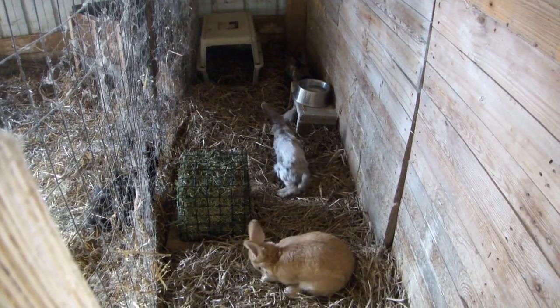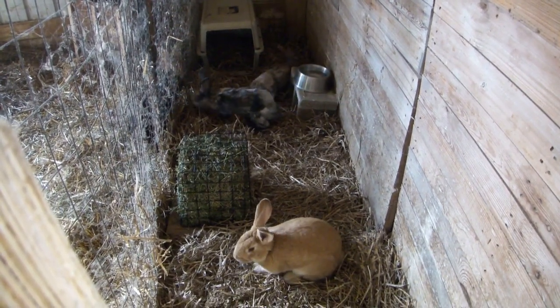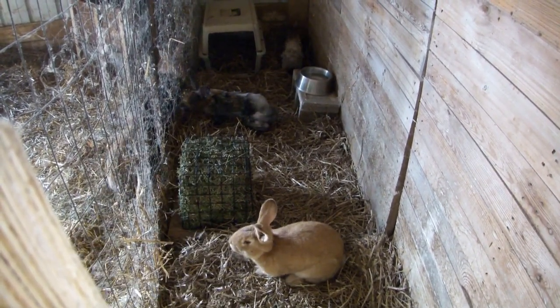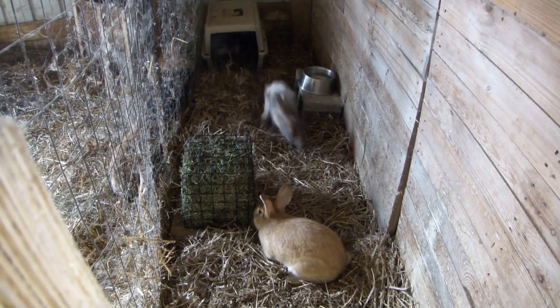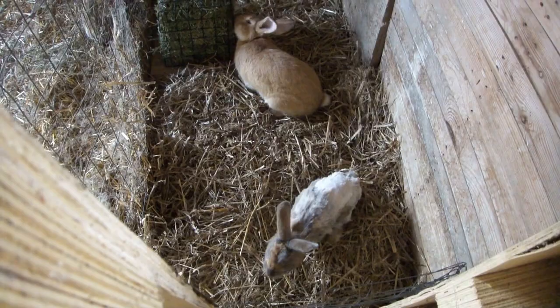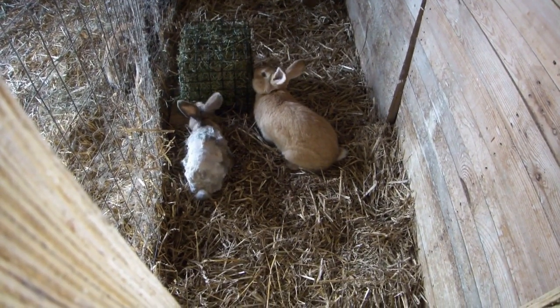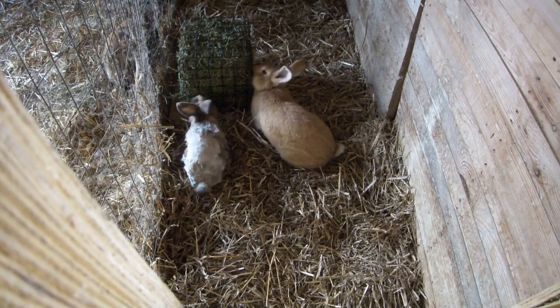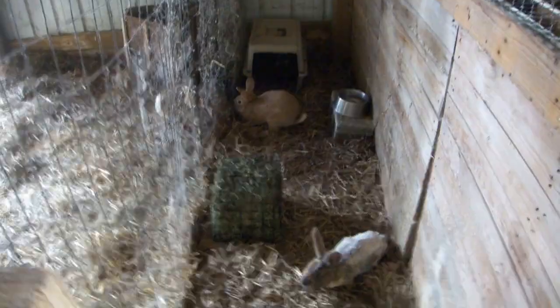When I first put Cambria in with Ivanhoe, there was a bit of breathing action going on. It didn't look like she lifted for him. There weren't any fall-offs, but he was trying to breed her. But when I put Tia in, Ivanhoe didn't try to breed her at all. And there's been no more breeding or attempts to breed for either doe. So everything seems to be settling down nicely. Well, since they're doing good, I might just close everything up and come check back later.